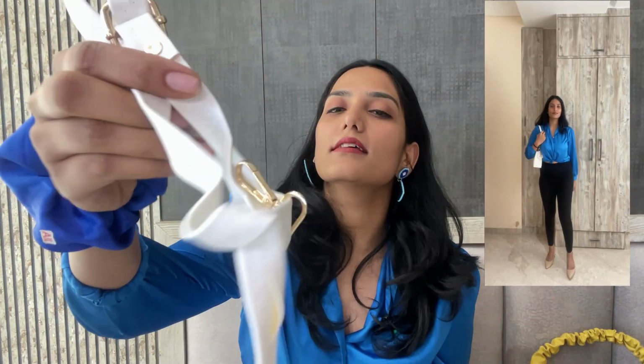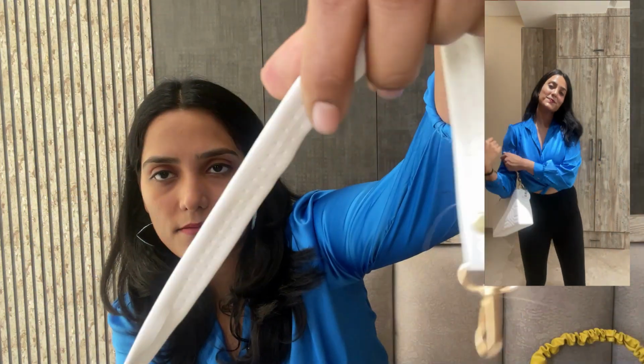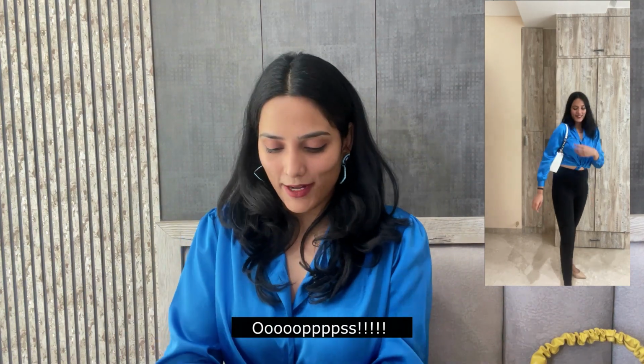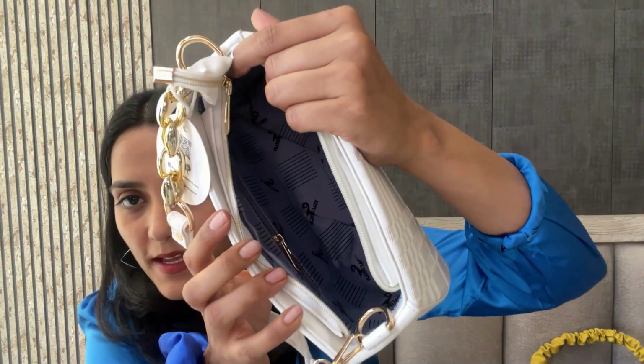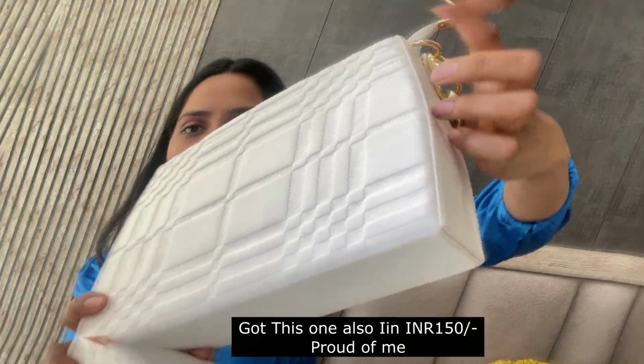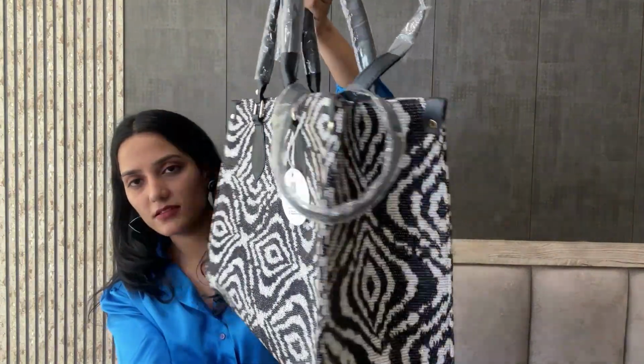It also has a sling bag. The sling which you will get is this. The sling quality is very nice. You can see the quality of the sling. And obviously, it has a good space. Yeah, you can go with this one also. Here we have it. 150 mil liya guys.